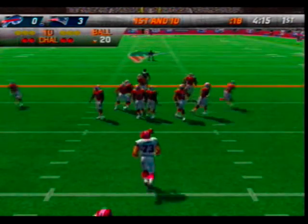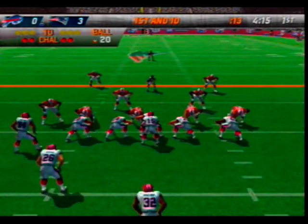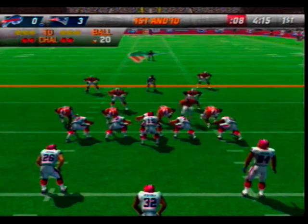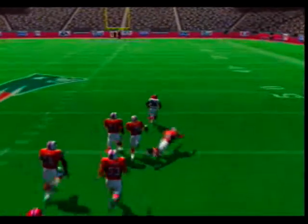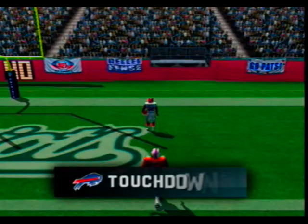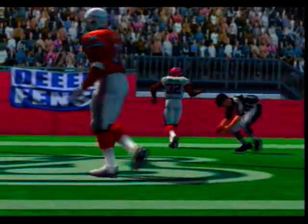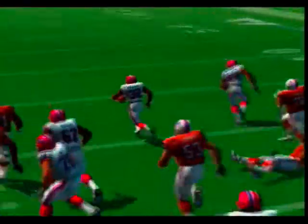First and 10. Ball on the 20-yard line. The Patriots line up in a 4-3. With a counterplay. The 30, the 40, the 40, the 30, the 20, the 10. And he'll take it all the way. Touchdown. And he didn't look back. Pure speed. Anytime he gets it, he's always dangerous, and he can get it in the end zone. That's exactly what he did by using that great speed.